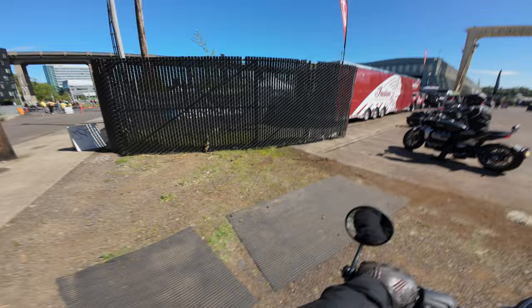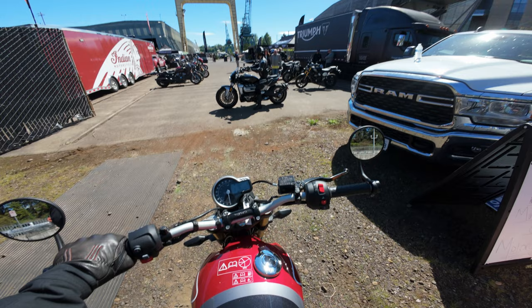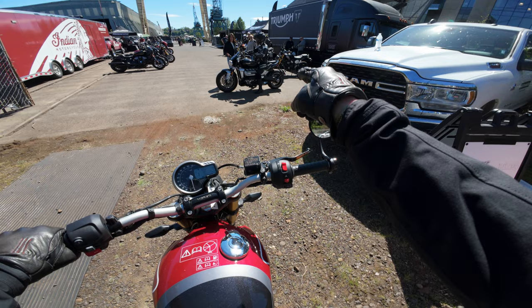Look at that. Should we take that for a ride? I'm going to ask this guy if I should take that for a ride. I think I should take that for a ride. It's massive. Oh, it's got a shaft drive. I didn't realize it has a shaft drive. That's massive.